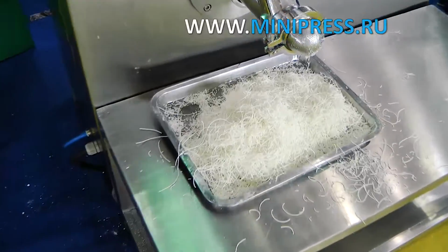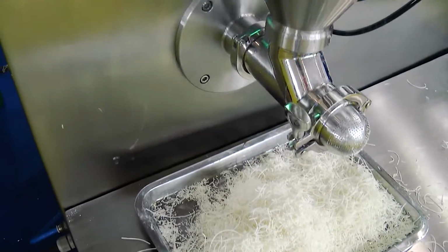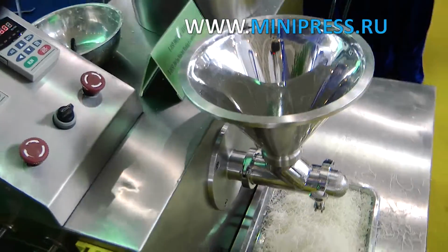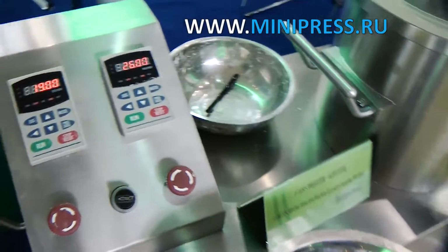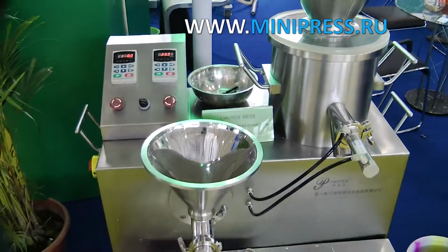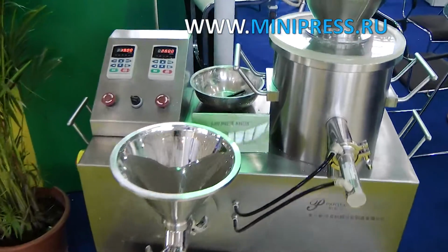I work as a chief technologist at a pharmaceutical manufacturing plant in the Krasnodar region. We use various pharmaceutical equipment that meets the requirements and standards of GMP: a unit for dehydration of aqueous solutions, extracts in a fluidized bed apparatus, rotary tablet machines, an automatic line for packaging tablets in plastic film and foil, and other high-tech machines and apparatuses.